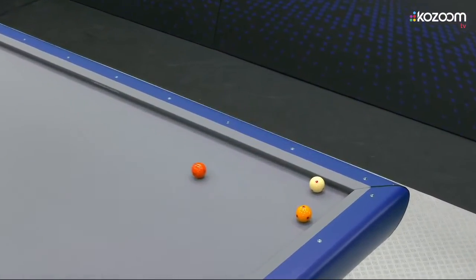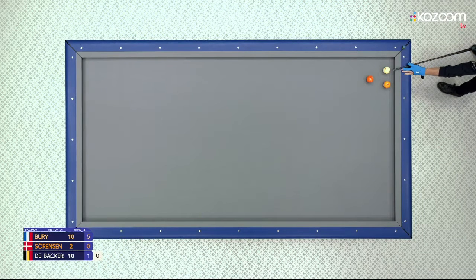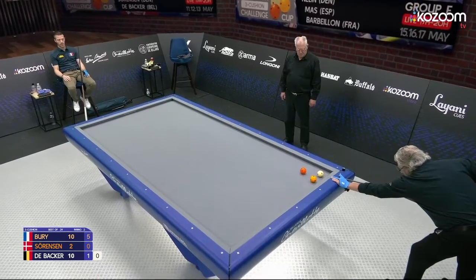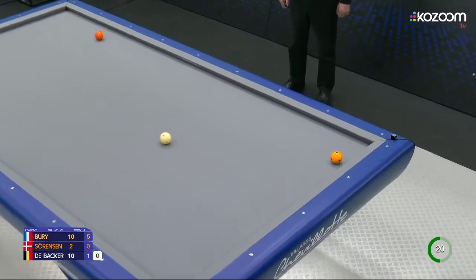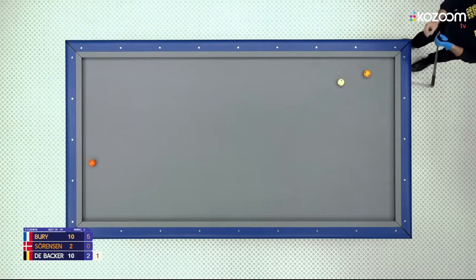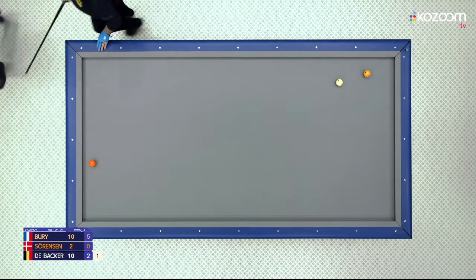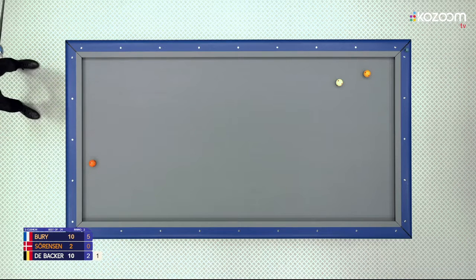A little bit too long only. Three cushion shot around the table for Peter, not one of the easiest ones. A little bit too close together everything here. No problem. Double kisses, the yellow and the orange did not leave the cushion. Would have liked orange to be a little bit further out of the cushion.